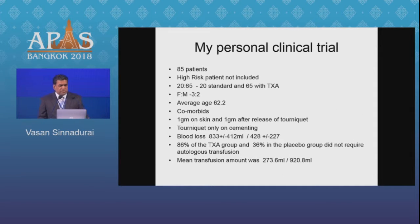This is my observation from 85 patients in the last 2 years. I excluded all the high-risk patients. 20 were standard without tranexamic acid, and 65 had tranexamic acid. Female-male ratio was 3:2, with an average age of 62.2. Comorbidities were all taken into consideration. I gave 1 gram of tranexamic acid on skin and 1 gram on releasing of the tourniquet. I only put the tourniquet on during cementing, which is about 15 minutes.